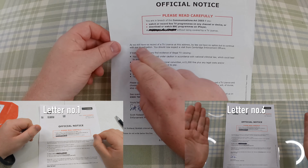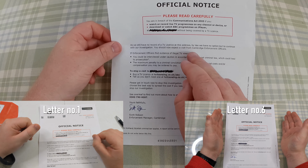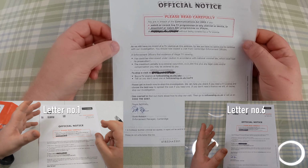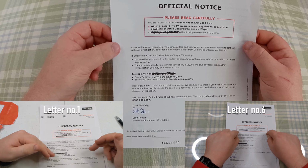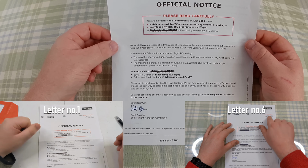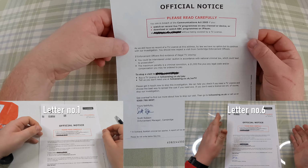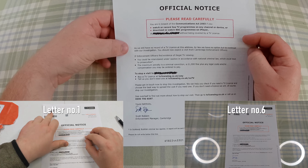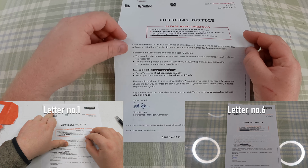And it goes on, as we still have no record of a TV licence at this address, by law we have no option but to continue with our investigation. Okay, go right ahead. It's going to go nowhere like the last 600-700 investigations that you've done on my address. You should now expect a visit from Cambridge enforcement officers. I've given up on you lot, Cohen.